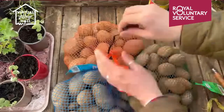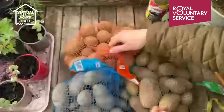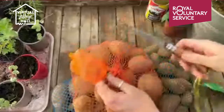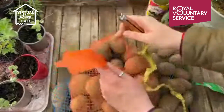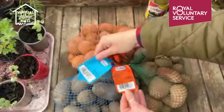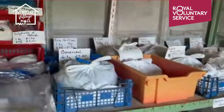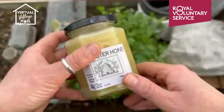An order I made back in early autumn came in, my seed potatoes. You may remember that I chose these in early autumn when it was still lovely and sunny. And you may remember that I chose a Rocket as my first early, Java for my main, and then Nicola as my salad potato. So I collected them one Sunday morning in the last month from the allotment shop, along with honey that's made from hives on the site.